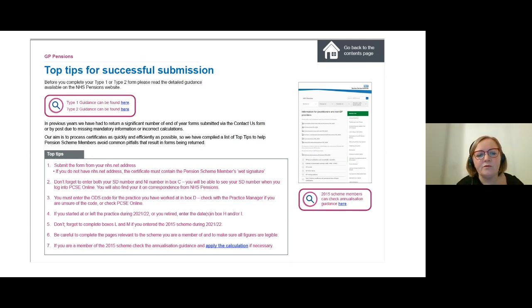We've been focusing, and will focus most of this session, on PCSE Online. However, there are some tips that we've put in the end of year guidance for people who are going to submit the Type 1 or Type 2 forms via the Contact Us form. It is fair to say that every year we've seen a number of forms that we've had to return because something's been missed or there was some calculation issue. So the tips that we've pulled together are simply to make sure that if forms come in via the Contact Us route, so they have been completed manually, we can process them successfully at first touch, so that as a GP or a non-GP partner, your records are updated as soon as possible and you get to that all-important TRS refresh.